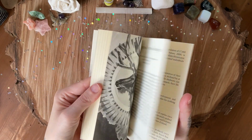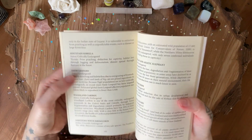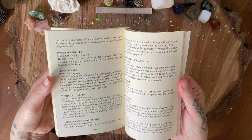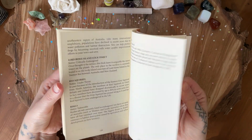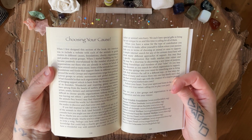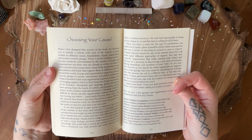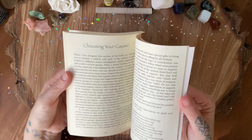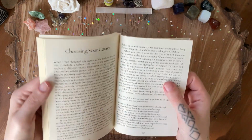And well, I think it's really cool that at the end of the book, there's a section where the animals are listed, like their status, what the threats against them are, and maybe how we can pay more attention to these. And not just that, but there's a section about choosing your cause, and there's a bunch of links to foundations that are trying to help with the situation at hand. So I think it's really, really cool. And fortunately, PETA is not on the list, which I think, yeah, because that would be kind of whatever.